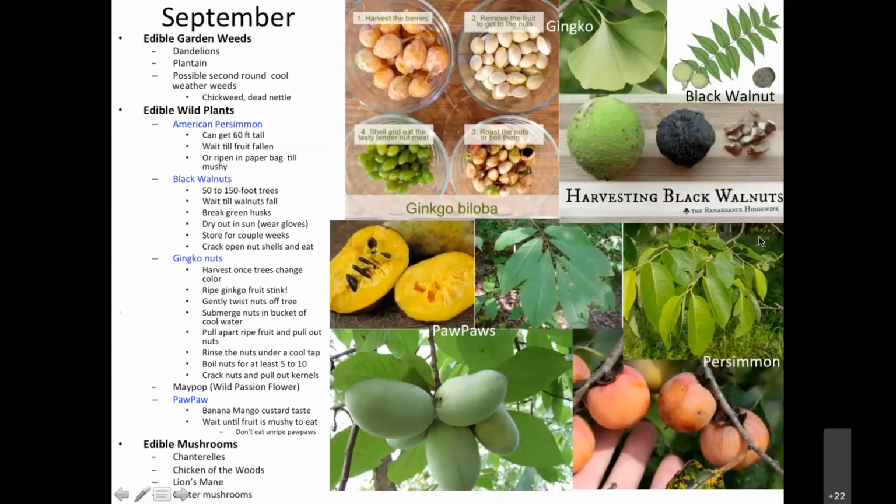Black walnuts. Walnut trees are huge trees, at least around 100 feet tall. Black walnuts have a really hard green outer coating. You have to wait till they fall down in the fall, and once they fall, you still have to crack them open. I know a lot of people put them in a driveway and run them over with a car because they're so hard to crack open. Then you have the next layer, the black layer, and you want to use gloves because that pulpy stuff will stain things.